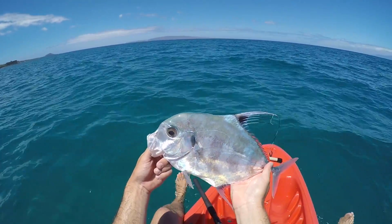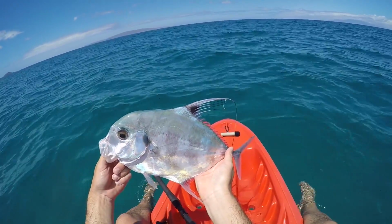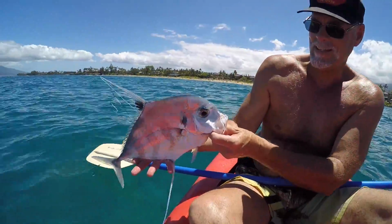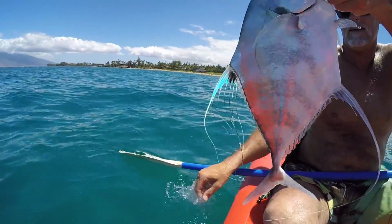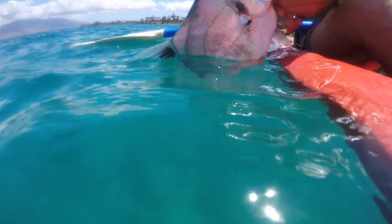I had a Hawaiian guy one time tell me, after I caught one of these in another video, he said those aren't very common, so we're gonna let him go. Wow. Too pretty to keep. Look at that. Look at those fins. Well, I know the fins, we're gonna stick them underwater in just a second. You guys can see these fins. Wow.